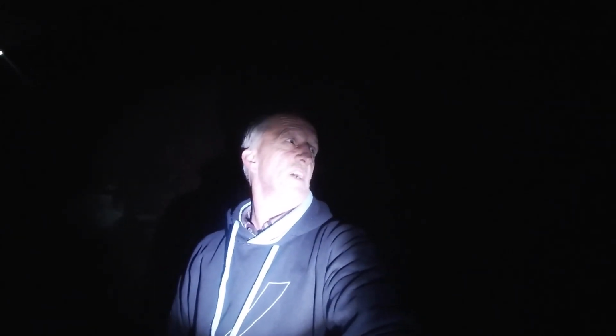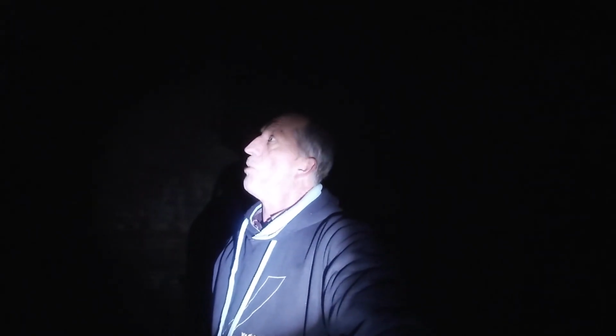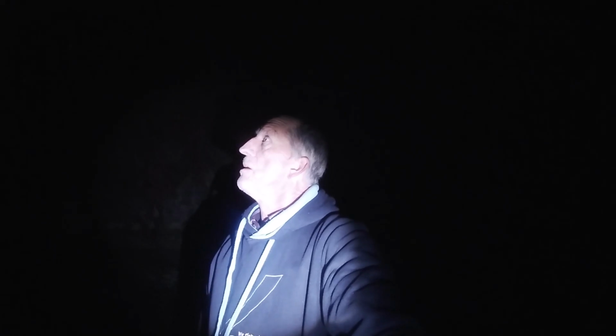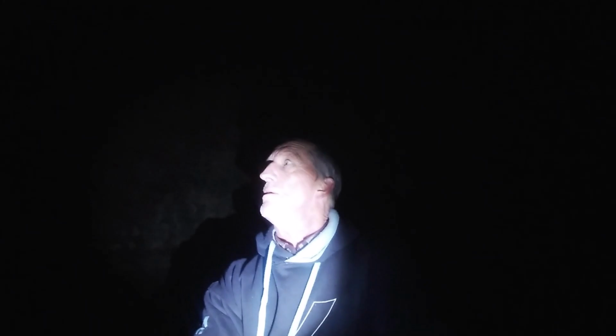It looks like everybody else down there is packing up on the corner. I'm going to join them. I've got one rod in already. So, not a bad session really. All dogs.